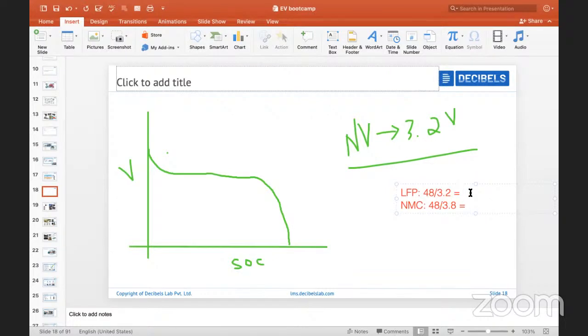48 divided by 3.2, so it's 15 cells you need to make a 48 volt battery pack. But here, if you see 48 divided by 3.8, you use 12.6 cells. You can't make 12.6, so let's take 13 cells. So what a difference you got. You use 13 cells to make a 48 volt battery pack.